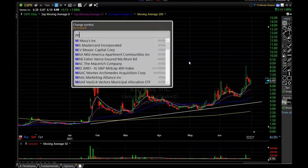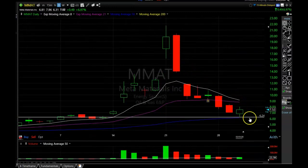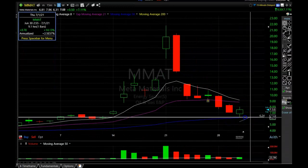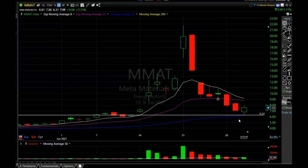I actually tried to get some MMAT, which used to be Torchlight. They are now Meta Materials, but I was waiting for this one to come down to the 50-period simple moving average. It was still in free fall, so the next one I look for is the 50-period simple moving average. And I tried to buy 500 shares at $6 and I think it was 16 cents. Let me see here. I believe it was $6.21, I'm sorry, and the day's low was $6.31, so I just missed entering this one.